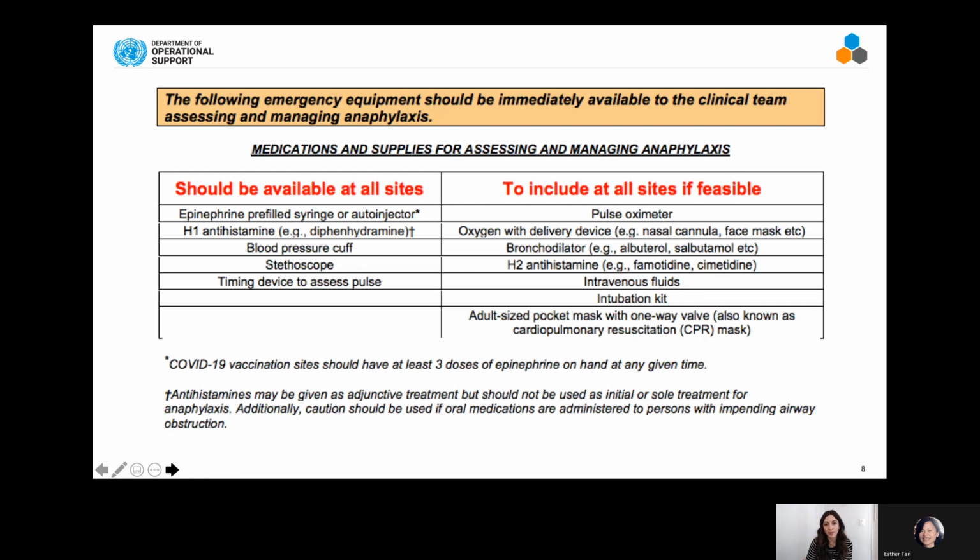Some of the larger emergency bags can be very packed with equipment. So it's very important that staff know where everything is and things are labeled. Also, if available, you want to have a pulse oximeter to measure the oxygen, an oxygen delivery device, a nasal cannula, a face mask, bronchodilators, H2 antihistamines, IV fluids, an intubation kit, and a pocket mask for the use of CPR.